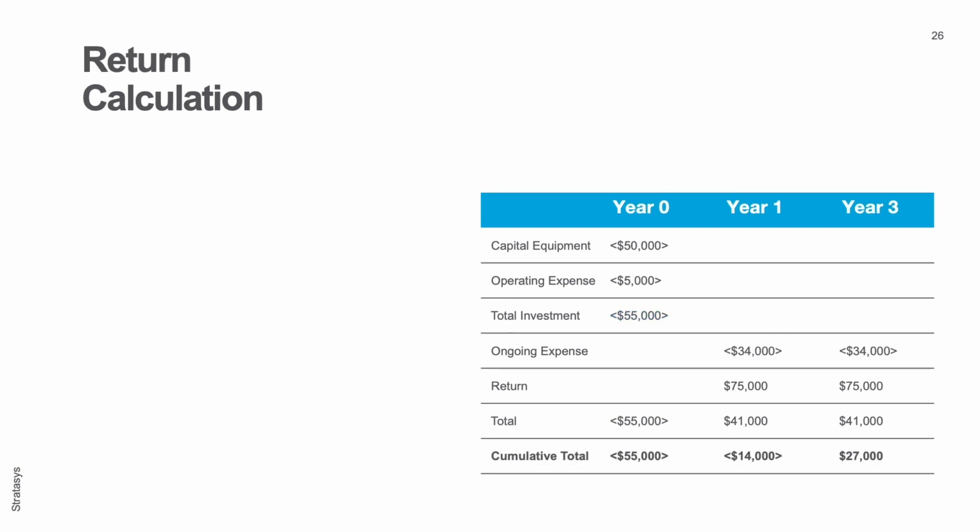So now that we have the data we need, we can calculate the return. First, you'll need to seek guidance on which financial performance measures your company uses. For example, is it return on investment? Is it net present value? Is it payback period? Is it internal rate of return? You'll also need to understand what the hurdle rate is, which is the lowest minimum threshold for an investment to be considered. An example of a hurdle rate could be achieving an ROI of 250% or more.